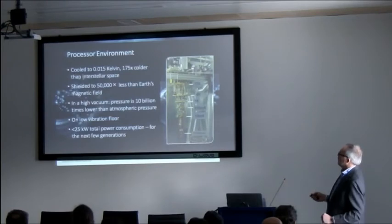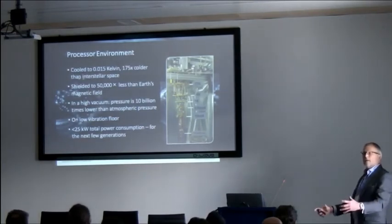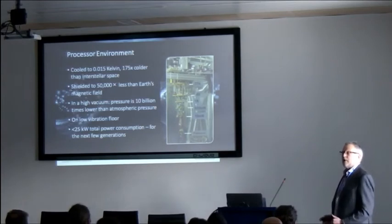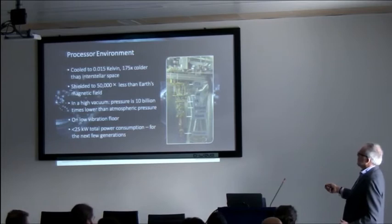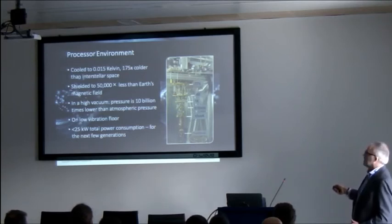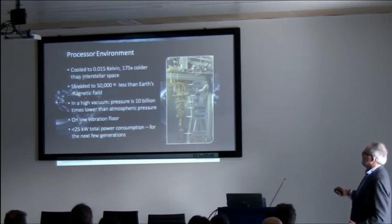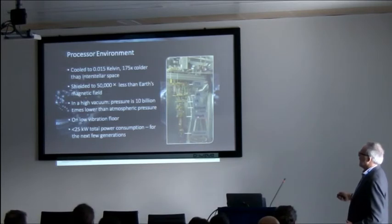If we were to remove all of those cans, those shieldings in the dilution refrigerator, this is what we would see inside. This bar at the very top of the system is at room temperature. We then drop, using liquid nitrogen, to 77 degrees Kelvin, and then by using various isotopes of helium, drop all the way to 15 millikelvin.